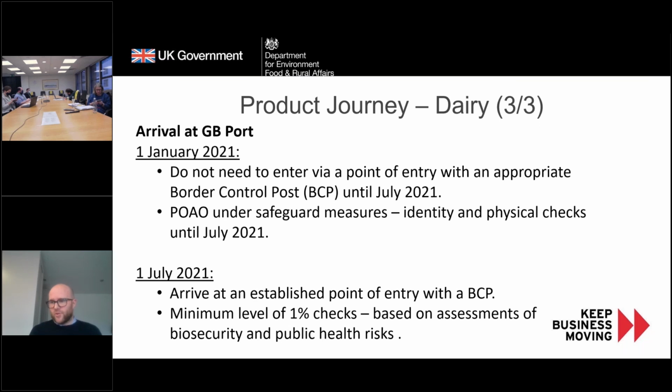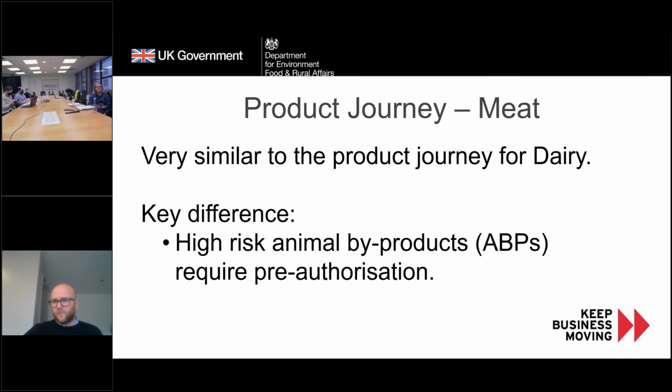But for all other products of animal origin, not under safeguard measures, there will be remote documentary checks from April 2021. From July 2021, all animals and animal products must also arrive at an established point of entry with an appropriate border control post. Products of animal origin will be subject to a minimum of 1% checks. And then, as mentioned earlier, the level of physical and identity checks from July 2021 will be proportionate and based on assessments of biosecurity and public health risk. Next slide, please. So next we will look at meat.